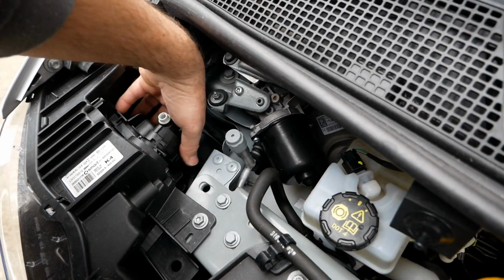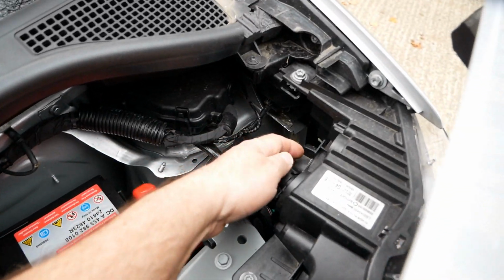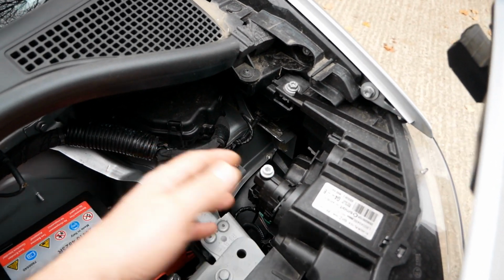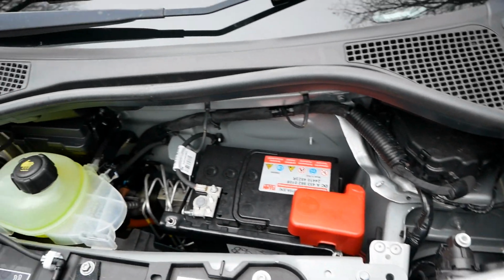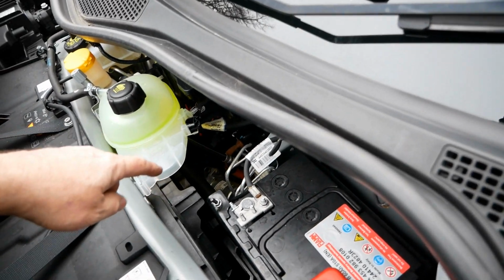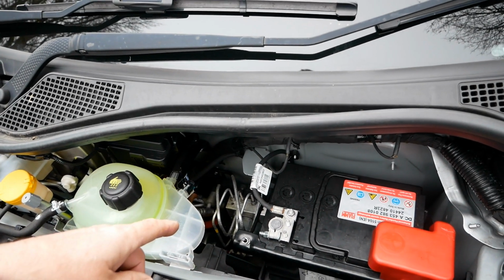Headlights are here, a reasonable amount of access there to replace the bulbs on both sides, which is nice to see, because even cars with bigger bonnets, sometimes these are a nightmare to get to. And then down there we've got our powered steering motor, I can see, and braking system.